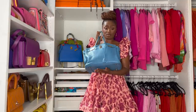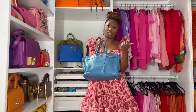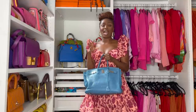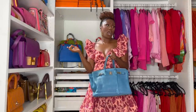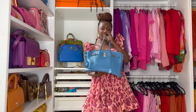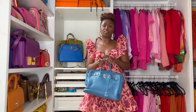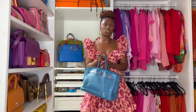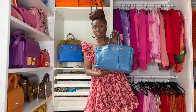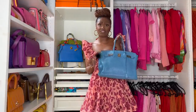This is the Birkin 35. I can fit toiletries in here. I can fit makeup in here, makeup bag in here. I can fit my computer in here. I put my charger, my phone. I mean, it's a big bag. It's not as big as the regular size Dior tote, because now Dior has like four sizes of the tote, but it's a big bag. And so I actually really love the Birkin 35.